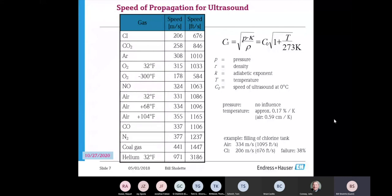So what I would suggest is if you are in a situation where you have a vapor space above the liquid or solid that's not air, especially if it's an organic material, if you're measuring gasoline or something like that, I would not use ultrasonic in that application. I would go to a technology that doesn't care about that, like a radar or guided wave radar.